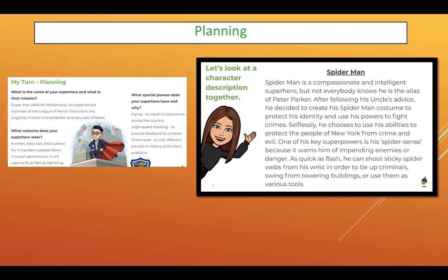And your third piece of planning that you need to think about, what special powers does your superhero have and why? For instance, in this one here for the planning, flying to travel to classrooms across the country, high-speed marking to provide feedback to children, time travel to visit different periods in history and collect artifacts. So those are their special powers. And you can see on the page opposite, Spider-Man has superpowers. One of his key superpowers is his spider sense, because it warns him of impending enemies or danger. As quick as a flash, he can shoot sticky spider webs from his wrist.